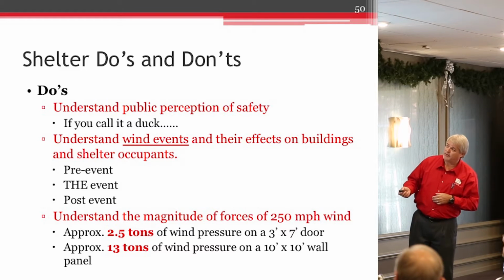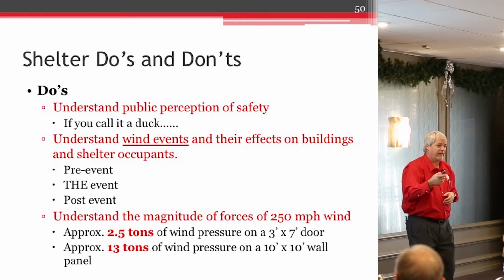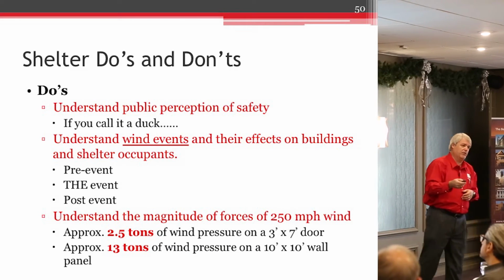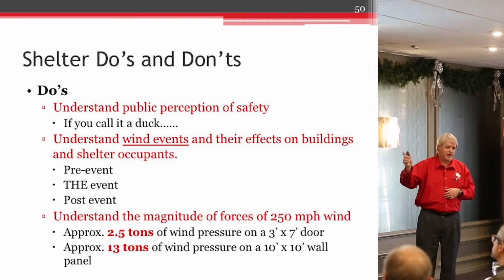Sorry, it's going nuts. You need to understand that public perception. You got to understand that. Don't give these people a chicken. They're expecting a duck.